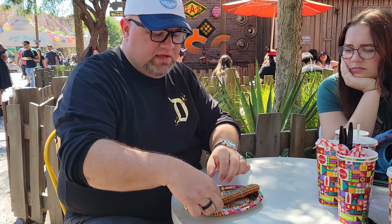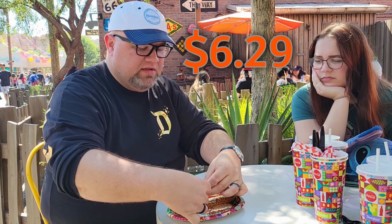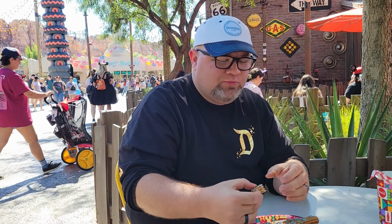All right, let's dig into this. A little messy. That tastes like a bowl of Fruity Pebbles, which isn't a bad thing. I recommend sharing this because the sugar is going to be a little bit overkill for me anyway, but yeah, this is a great little change for the Halloween season.